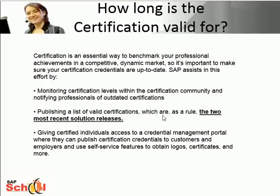What SAP say is that the valid certifications are the 2 most recent solution releases. What this means, for example, is that if you've got certified in HANA Support Pack 6, then that would be valid till Support Pack 7 and 8, and once Support Pack 9 comes out, then that certification will not be valid anymore. So this is another consideration you want to take into account while deciding whether you want to get certified right away or you want to wait for some time. So this covers the first step to getting SAP certified.